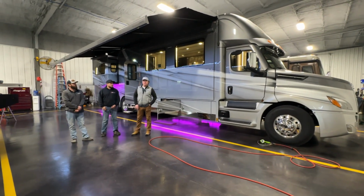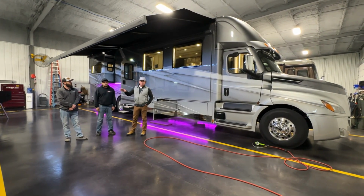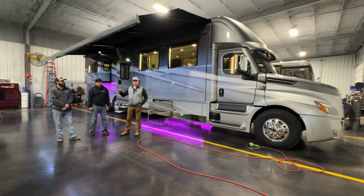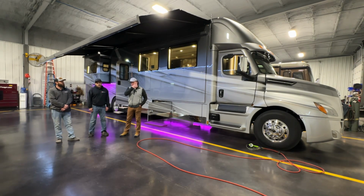I want to do something a little bit different than we've done in the past and talk about basically what we do to some of these units and what we do different than I think most other dealers, and more or less what you should expect whenever you're spending this much money on a coach.